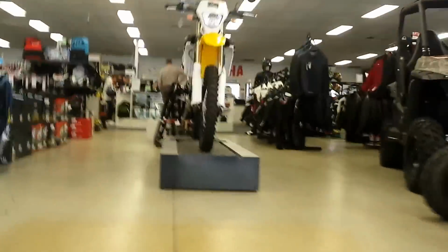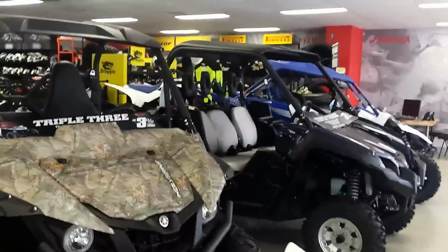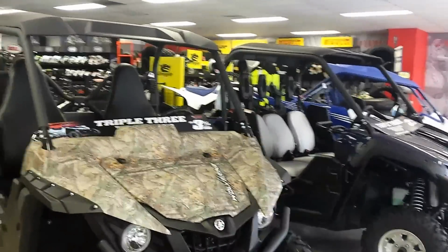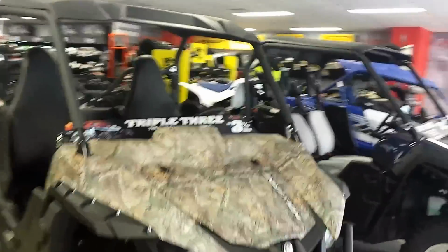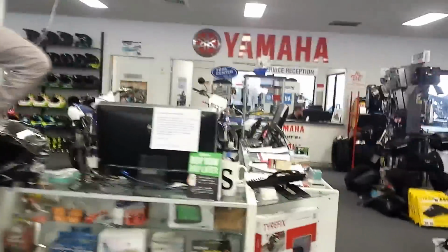So up here we have the accessories department. You can get everything you want here, and they really look after you with discounts. Look at these beasts. Look at that thing. You can stick your little buzz box in the back. There you go, service department. Here you go, here's where you pay for it all.